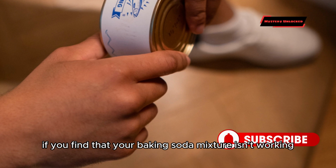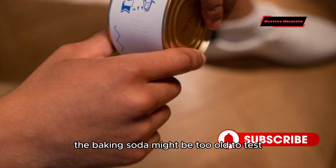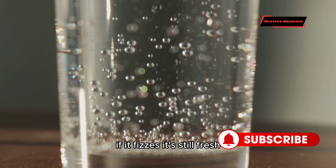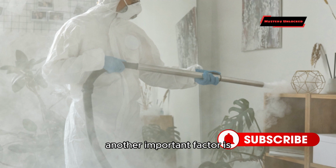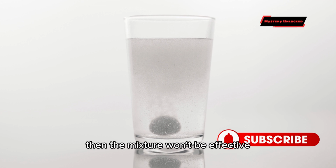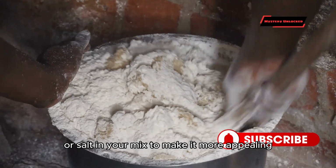If you find that your baking soda mixture isn't working, there may be a simple explanation. The baking soda might be too old. To test if your baking soda is still potent, add a small amount to some water. If it fizzes, it's still fresh. If not, it's time to buy a new batch. Another important factor is ensuring that pests are actually eating the baking soda. If they're not, then the mixture won't be effective. You may need to adjust the ratios of sugar or salt in your mix to make it more appealing.